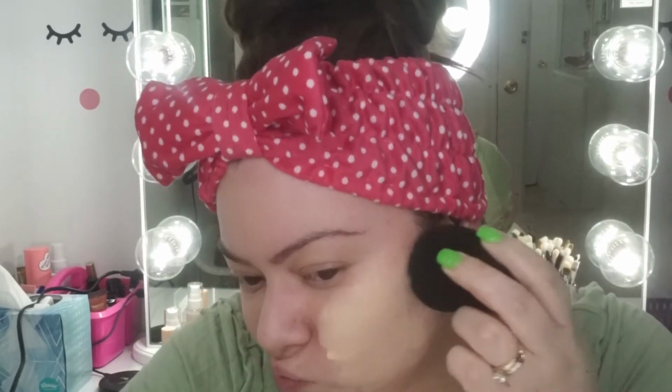Now, the coverage of this foundation, like the website said, is medium coverage. In my opinion, it's probably a little more than medium coverage. I dare say maybe medium to full coverage. The coverage is definitely there. It covered the redness and the little splotchiness and discoloration that you have, so I'm not worried about the coverage. Coverage is most definitely there. There is no weird scent.